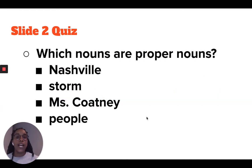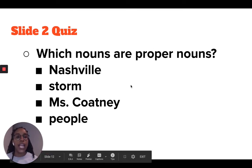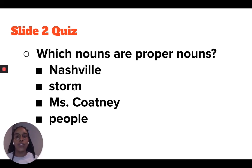All right, it is time for your next quiz. On your note catcher, answer this question: which nouns are proper nouns? And I actually want you to explain how you know that they are proper nouns. So is it Nashville, Storm, Miss Coatney, or people? And when you have finished this, go ahead and move on to the next slide.